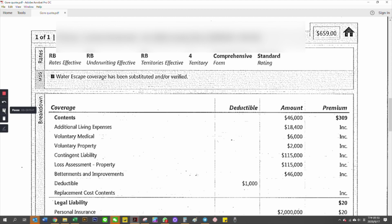I'll give you an example. As I mentioned before, it's the extra cost. Let's say your regular living expense is $2,000 a month. By moving to a hotel or another place, your living cost is now $3,000, as an example, per month. That extra $1,000 will be paid by the insurance company, not the full amount of $3,000.